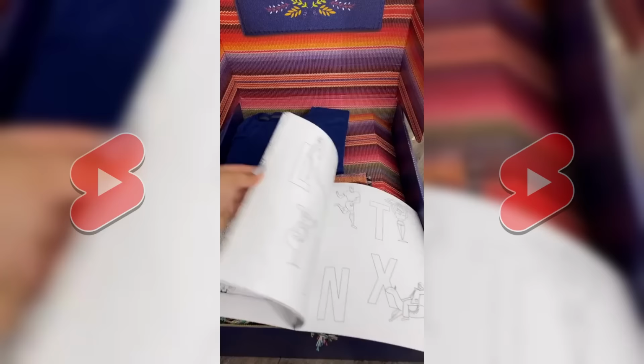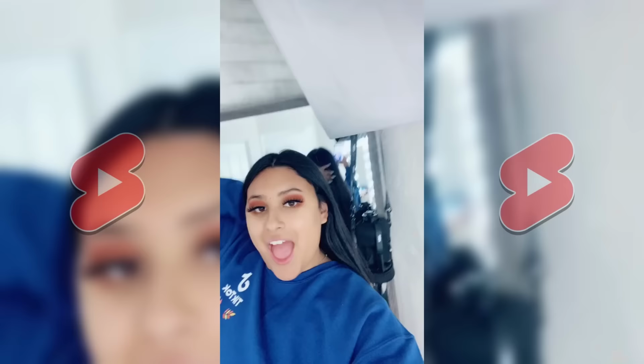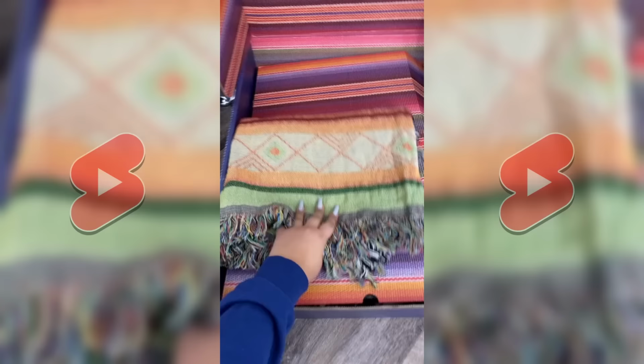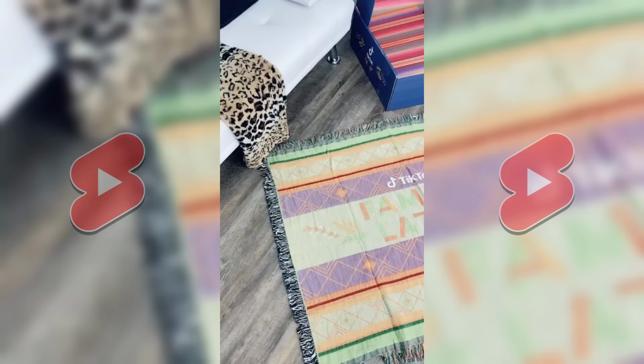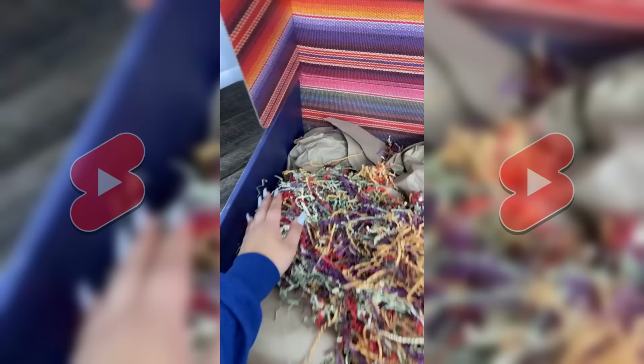It's a coloring book. I'm totally gonna use this when I get bored at work. They also hooked it up with the merch, and the back just says Familia Latina. And there's this, I'm gonna lay it out for you. Okay, that's so cute. There's a little tab and there's a downstairs. They sent us a baggie with snacks, but I already ate them because the event already happened. Underneath here, there is a blend jet and it's pink, my favorite color.